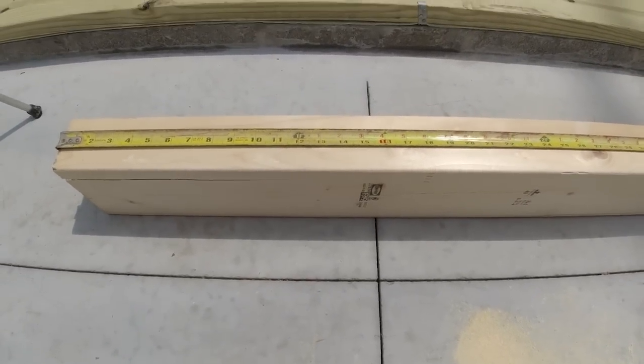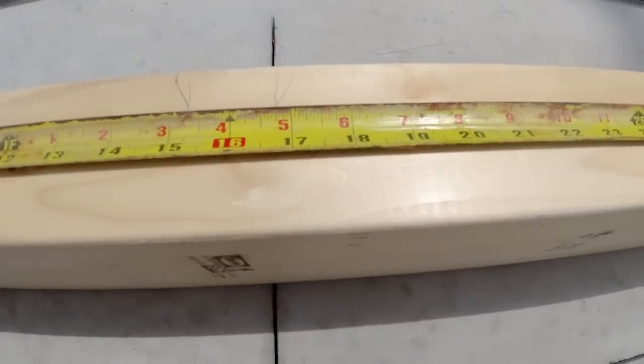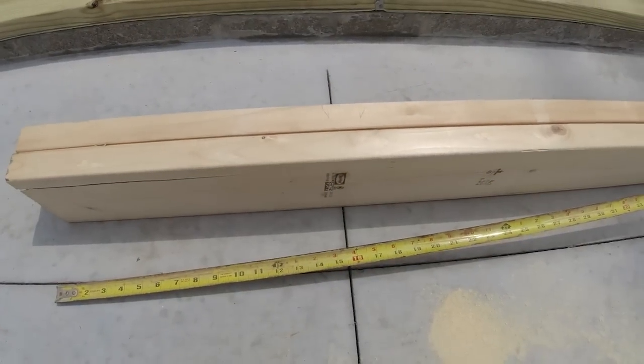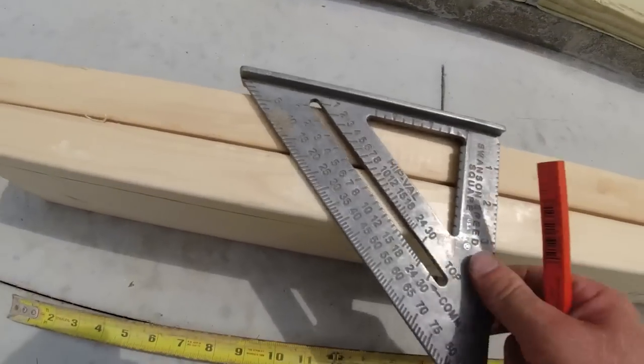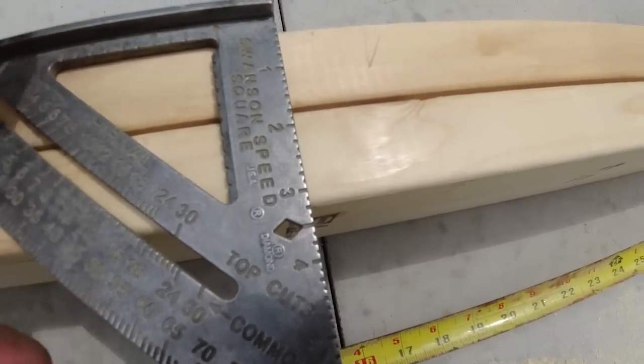So in theory, what you need to do is come back to 15 1/4. Now you can mark both sides if you want. I'm going to, just to make sure I don't put the lumber on both sides or on the wrong side. You mark 15 1/4 and 16 3/4, and then you can take your speed square, hook her right on top, square it up. Oh man, this is tough to do with one hand, so I apologize about the angle there. And my mark is not on.